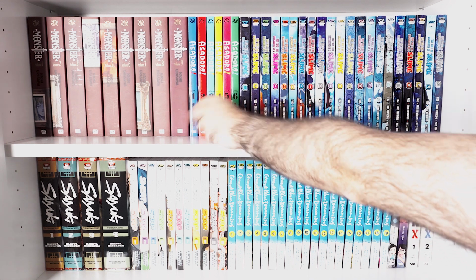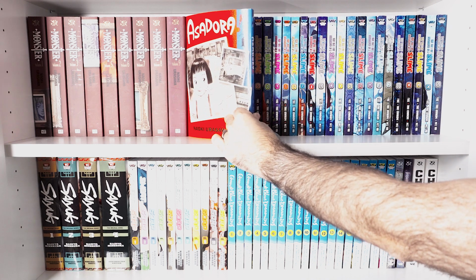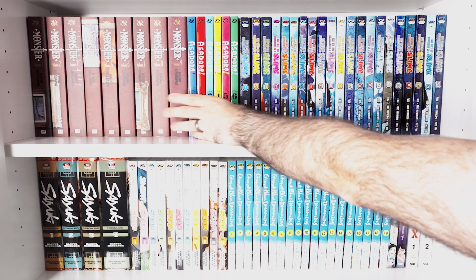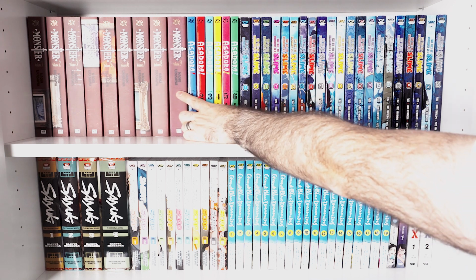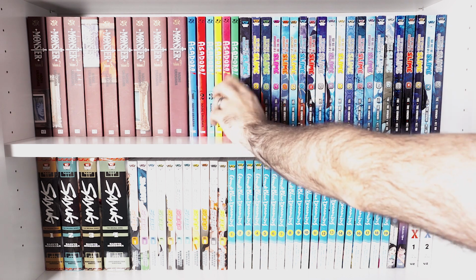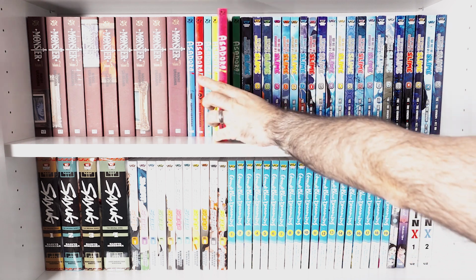Here's Asadora. Now this series is ongoing. It is slowly coming out. I actually have not read this series yet. It's by my favorite author of all time, and I just read Monster for the first time. 20th Century Boys is my favorite by him, followed by Pluto. I do need to read this one, but as the volumes are slowly coming out, I wonder how long it's going to take for this series to finish.